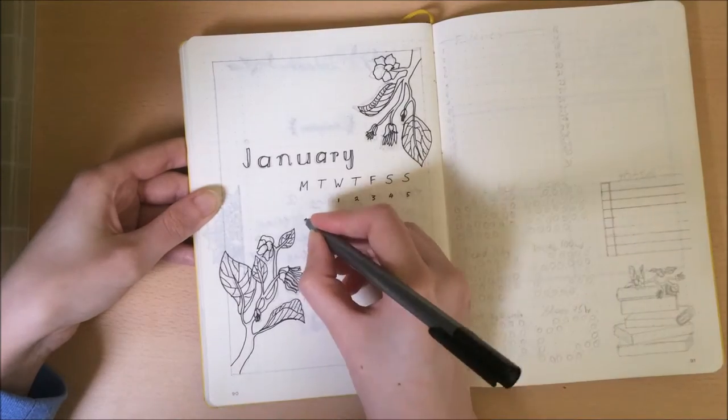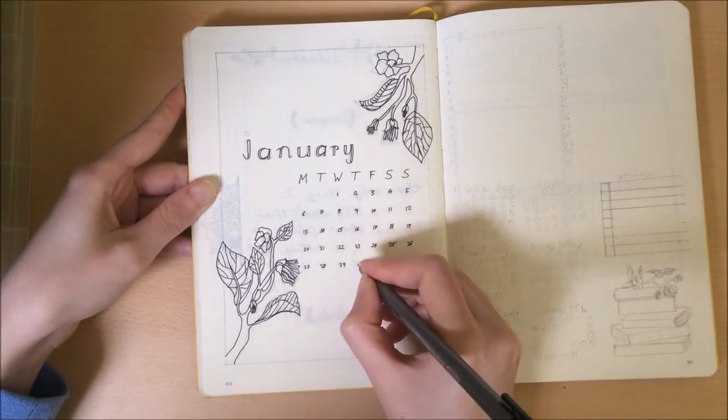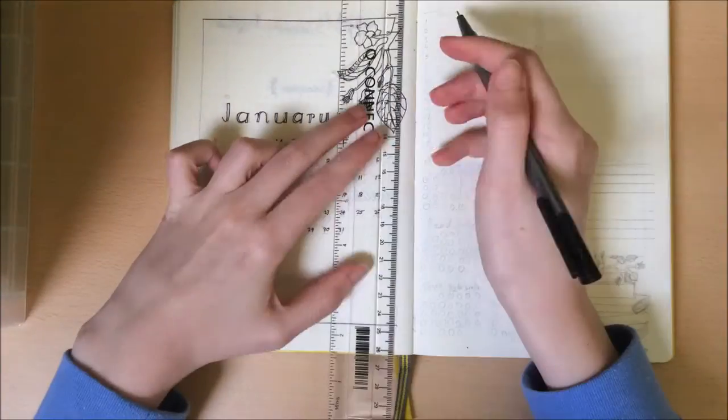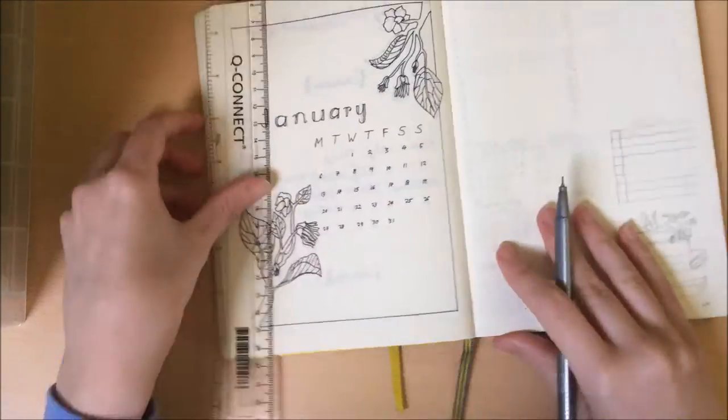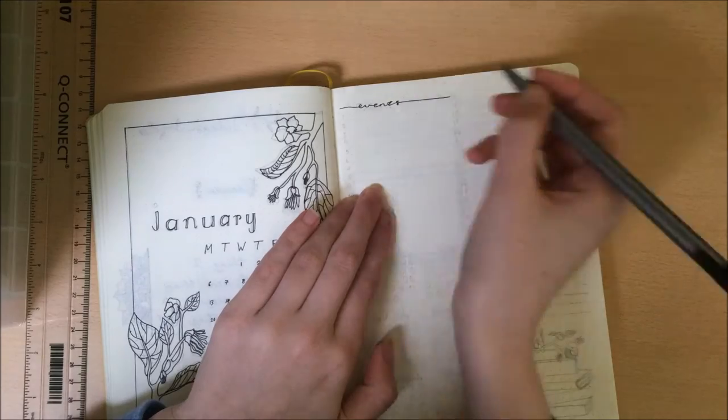So instead of making a calendar on one side of the page and then using the other page for habit trackers, books to read, etc., this month I decided to just put the basic dates on one side and then have a section for events on this page.